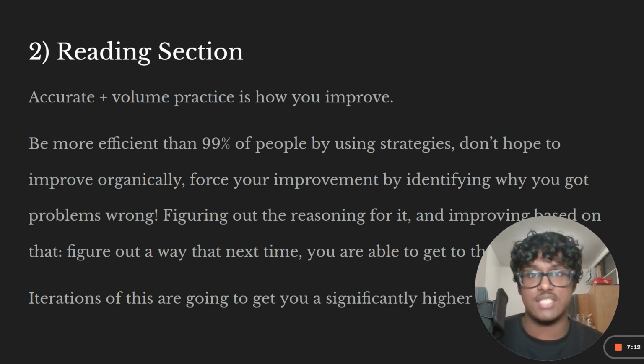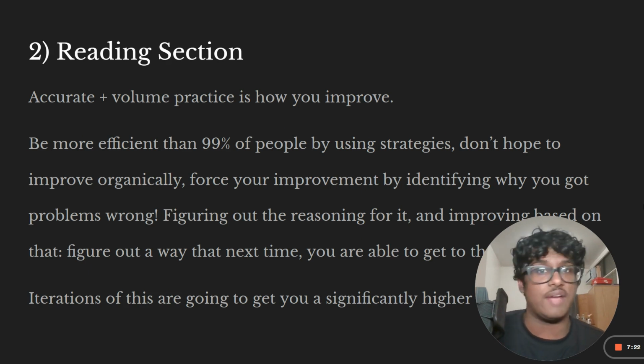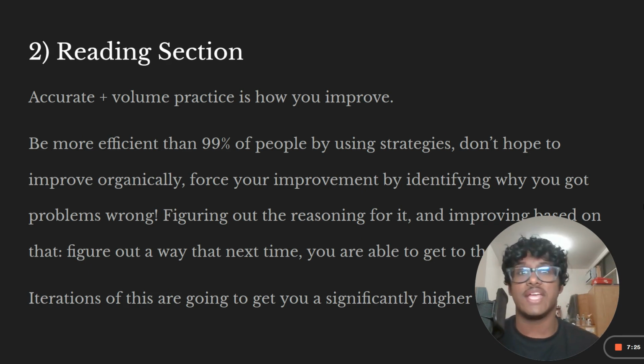Iterations of this cycle is going to get you a significantly higher score. And honestly, if you're taking December, because if you're taking November, you definitely should consider taking December as well. You have 5 weeks. If you put in all 5 weeks to do this, I guarantee you can blast your score like 300 points if you're at a 500. Like I guarantee you can get into like 760 plus at minimum. At least go from like a 300 in the reading to 400. I guarantee that it's possible.